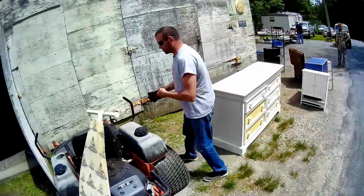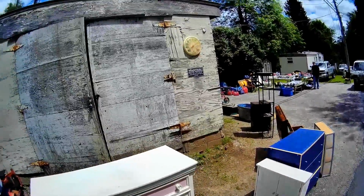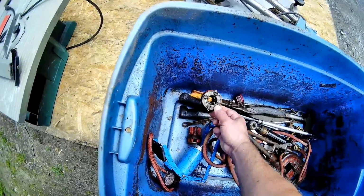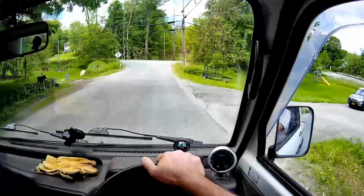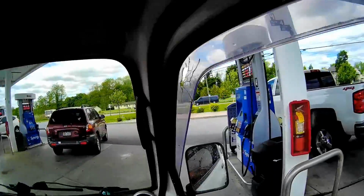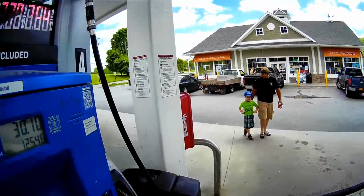Nothing interesting, boss? Yeah, a couple things. I just have so much crap myself, you know. We got a motor trailer. You can check it out.